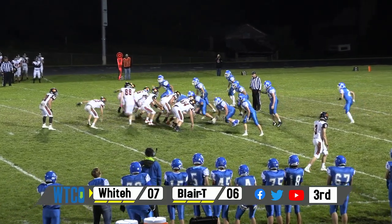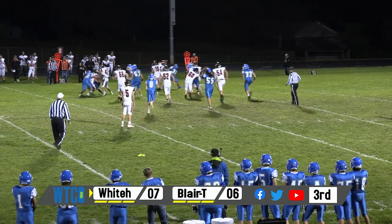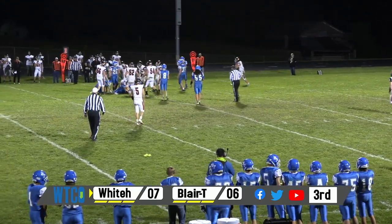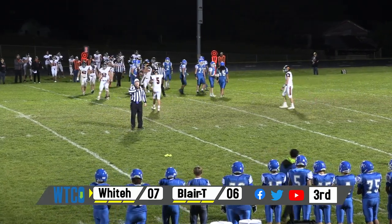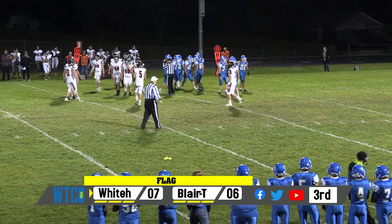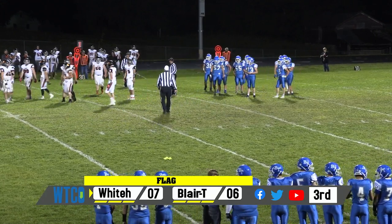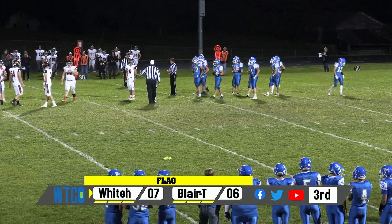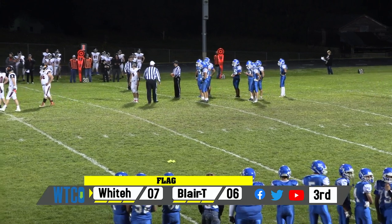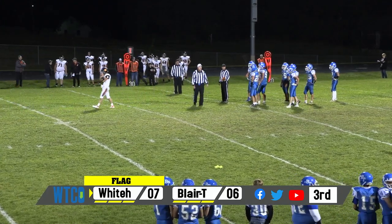First and 10, just outside the 30-yard line, pitched to Thorne in the backfield. We got penalty flags down all over. I think somebody flinched on the offensive line. I'm not sure, but I thought I saw an eagle. Yeah, that's what they're saying, illegal motion. They'll back them up 5 yards and make it first and 15. Or do you not take it if it was no gain? Yeah, I think you got to take it. They've only been gaining about 2 yards a play, so maybe you're right.